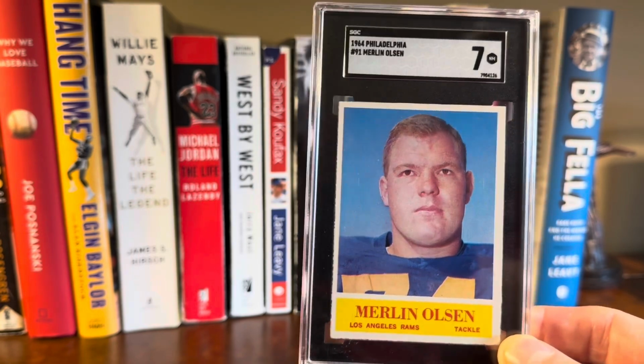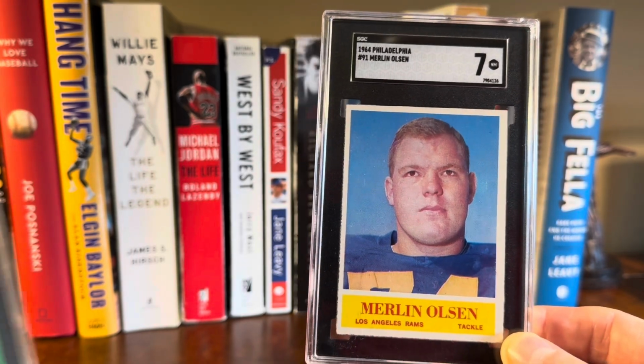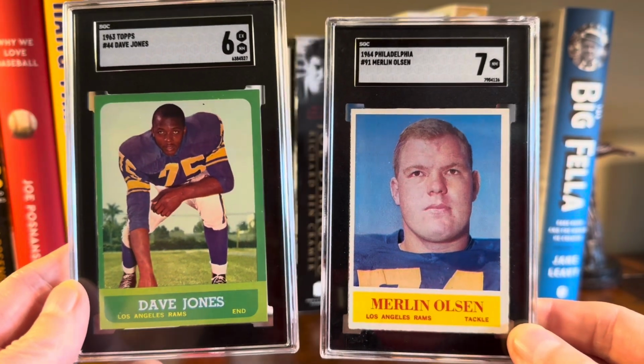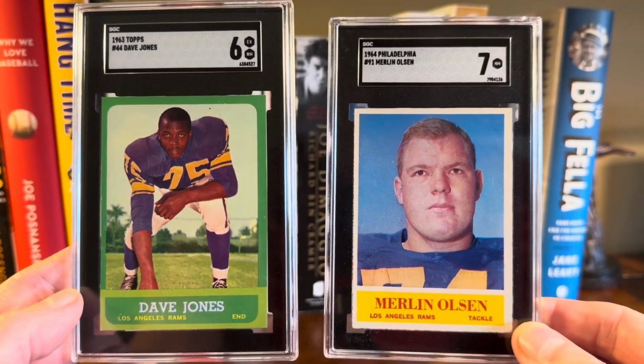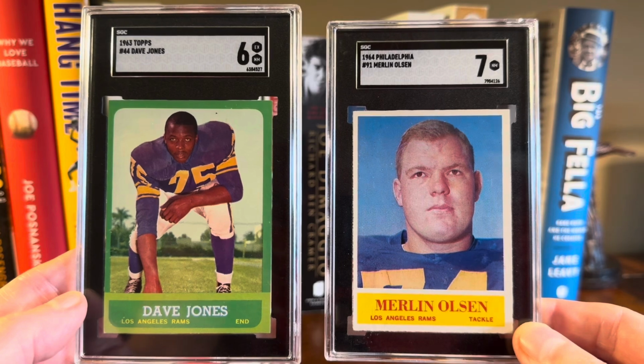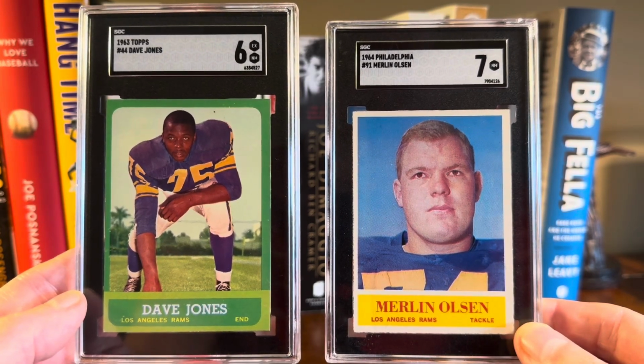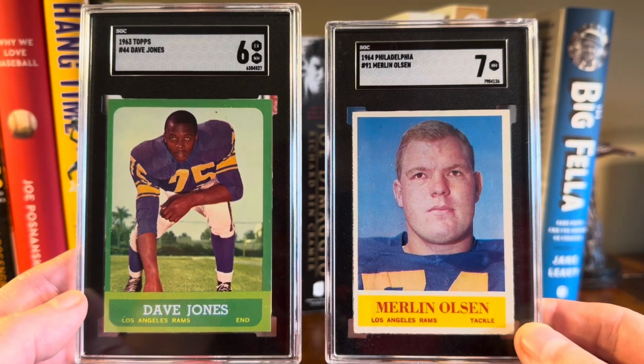I know when I was at Strongsville, I got this card, which was actually a Father's Day present that my wife told me to pick up. So these two were the mainstays of my Rams when I was a kid. So I was really excited to add this.